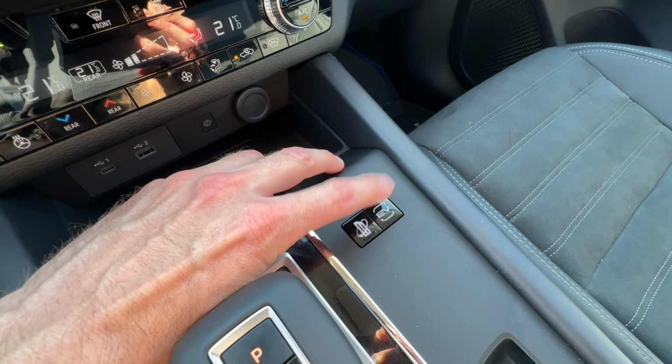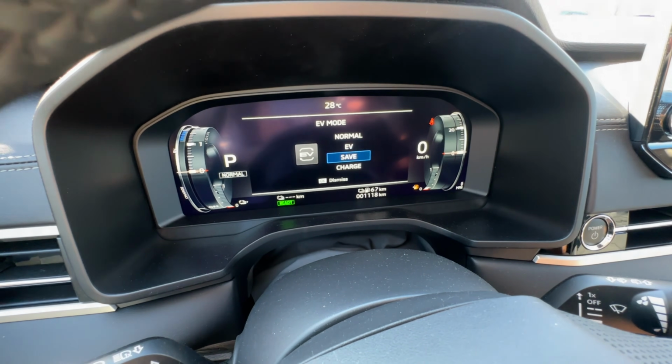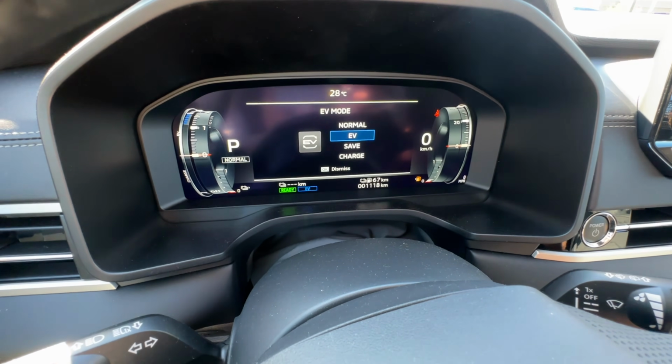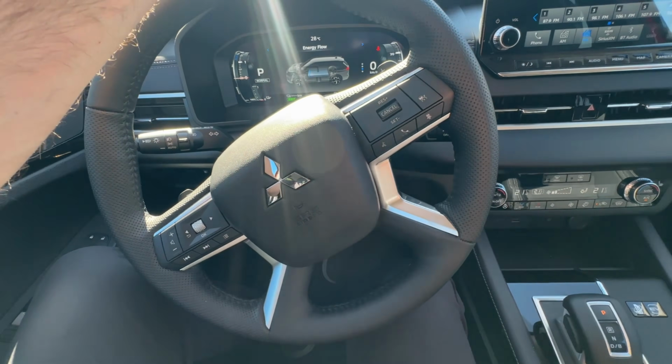And of course, we do have the EV selector. We can prioritize EV driving if we have enough charge. If you don't have the charge, like I right now don't have the charge, then you gotta figure something out here. So also we have these paddle shifters for regenerative braking, and that is also a good thing.